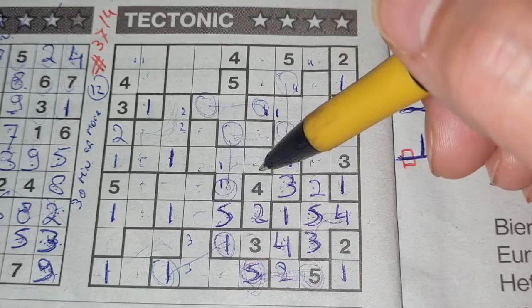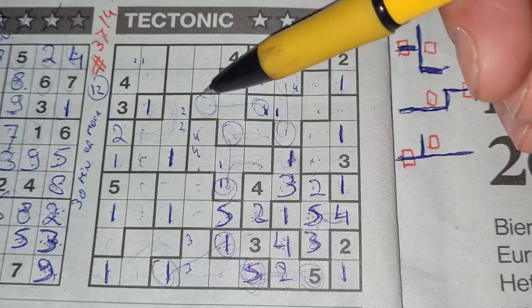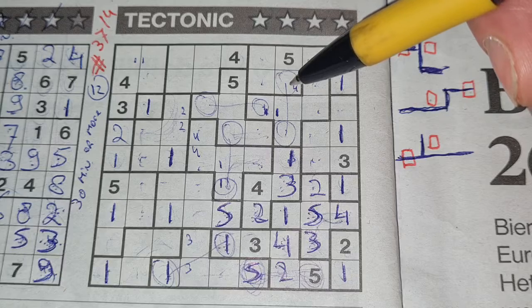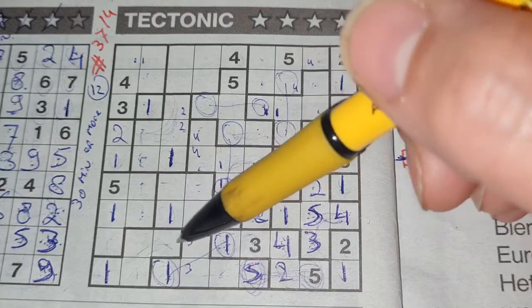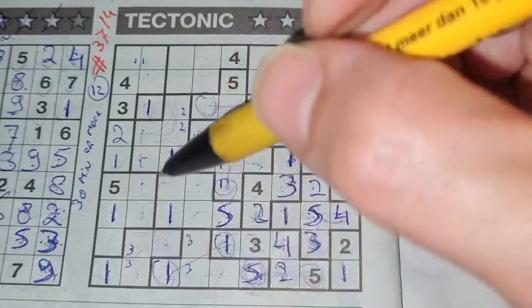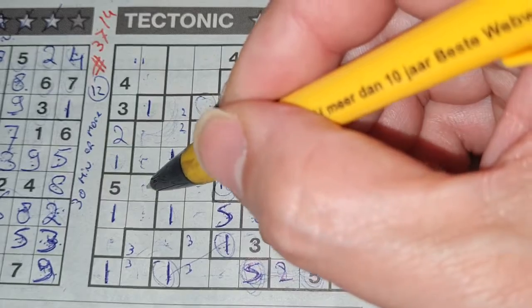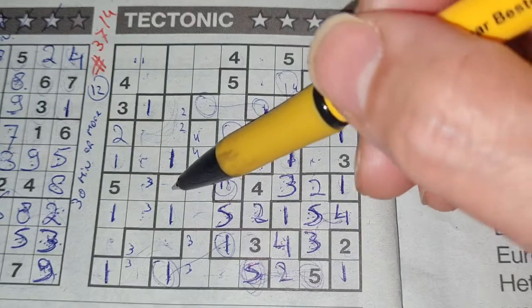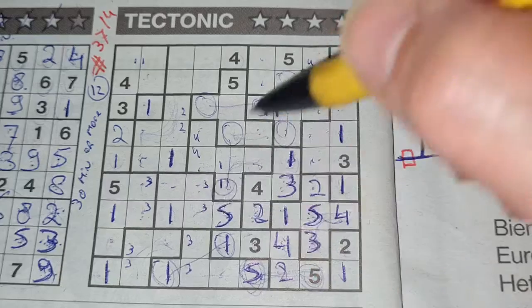These 3 boxes surround the 4. Can it be a 4? So the 4 could be here, could be there. Well, this box cannot be a 3. We have a number 3 there. So the 3 could be here, could be there. That means that this box can also not be a 3. We have a number 3 there. The 3 could be here, could be there. That means that this box cannot be a 3. We have a number 3 there. So 3 could be here, could be there.